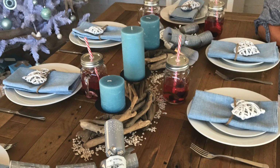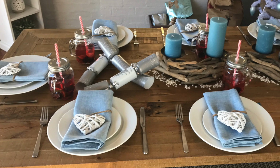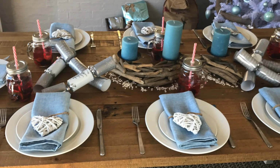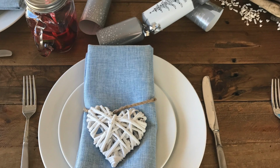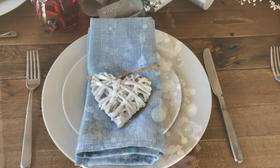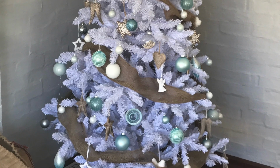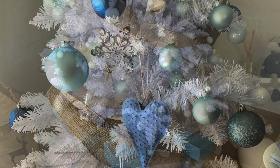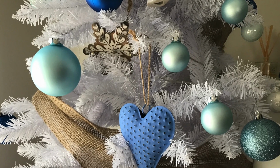Oh, it's gorgeous. Now you've done your table centerpiece with a beautiful driftwood candle holder. And then I can see that you've got one of the white rattan hearts as part of your table setting. Yes, I wanted something on the blue, and I decided to take the ribbon off and use a bit of rope and tie it around a blue napkin, just something different. That's gorgeous. And as we look across to the tree, you can see the blue again featuring on the tree. And I think the one thing that really stands out for me is it just looks so fresh with the white tree.